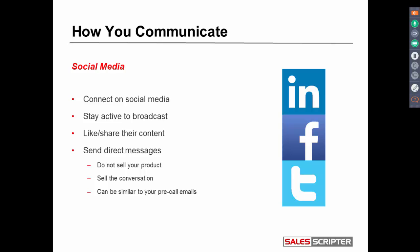So don't do that. Now, you could reach out to them and try to establish a business conversation. The email templates and the sales pitch that we would help you to produce, us being SalesScripter, would be something that you could use on LinkedIn to reach out where you wouldn't look like you're selling the product, and you could be looking like you're just trying to start a conversation.